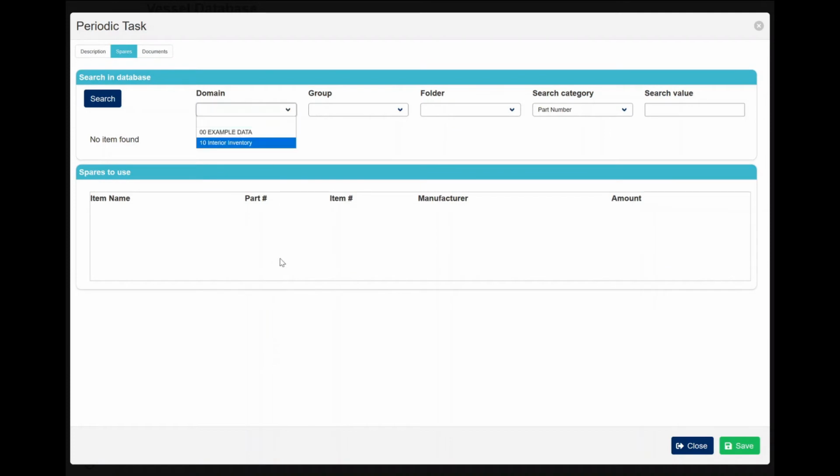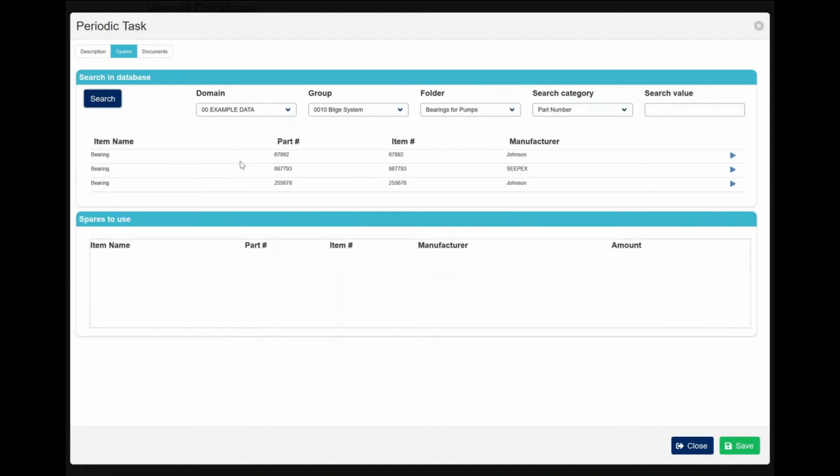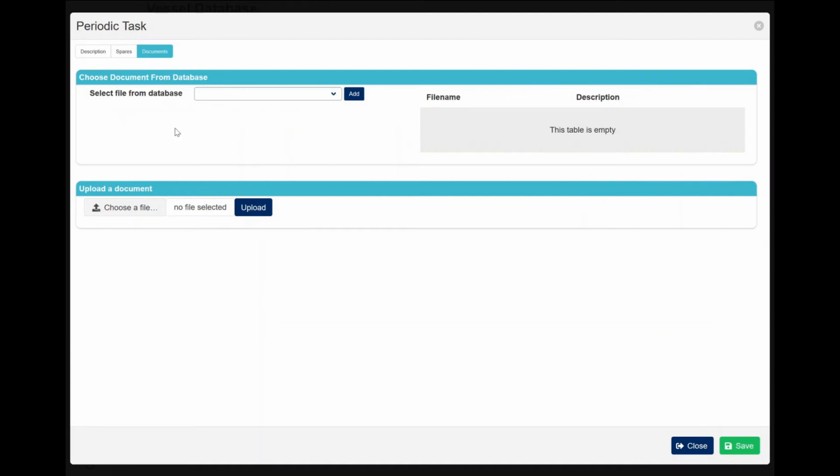Inside here we would link the spare which is going to be used for this job, for this task. Let's say we need a bearing from Johnson. We need, let's say, 2, doesn't matter. And then we can link a document from a database, or we can upload a new document which might be useful for performing the task.